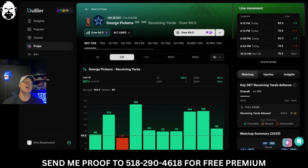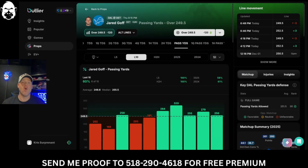That's a triple stack. If you guys don't know what that is, we're correlating, but we're just adding another player in that offense to that stack. So we're triple stacking the Cowboys, and we're going to keep it simple, guys. We're not second guessing it. And we have another triple stack for the Detroit Lions.